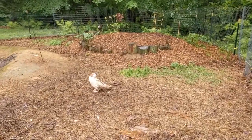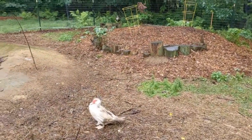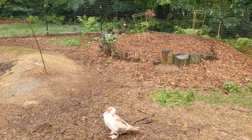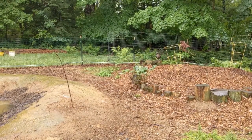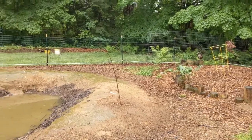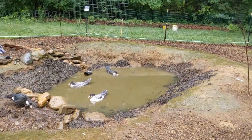Hey everybody, we're back down in the duck yard again. We've been getting rain for a couple of days now. It's been fairly steady, occasionally just misting, but getting some bouts of heavier rain as well. And the pond has filled back in nicely.